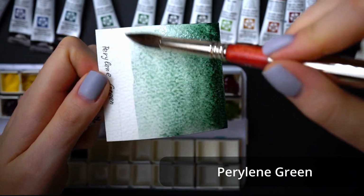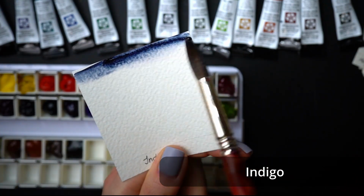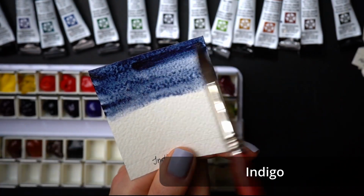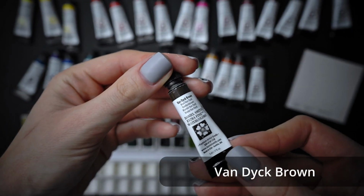I believe I need only 2 pigments. Indigo for the heavy sky and maybe mountains, and perylene green for the foggy forest. And maybe some white gouache to add some snow. It's winter time. Okay, sounds like a plan.